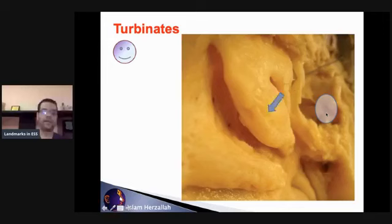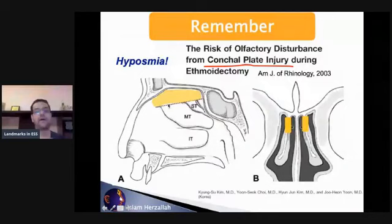And this conchal plate is important because it has much of the olfactory fibers that you have. Injuring the olfactory plate will leave the patient with hyposmia or even anosmia. So you don't want to go there and injure the conchal plate. And also the conchal plate is attached to the skull base, so if you injure it, you are also endangering the skull base and risking CSF rhinorrhea for the patient.